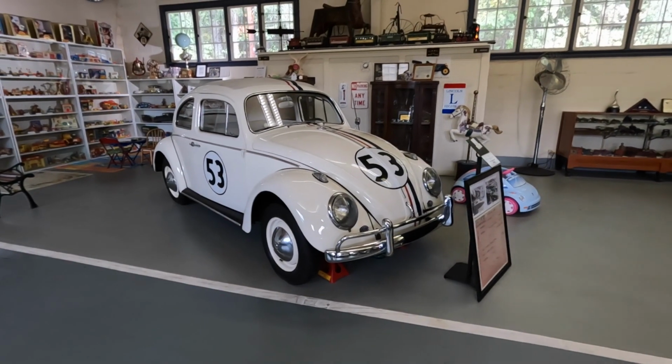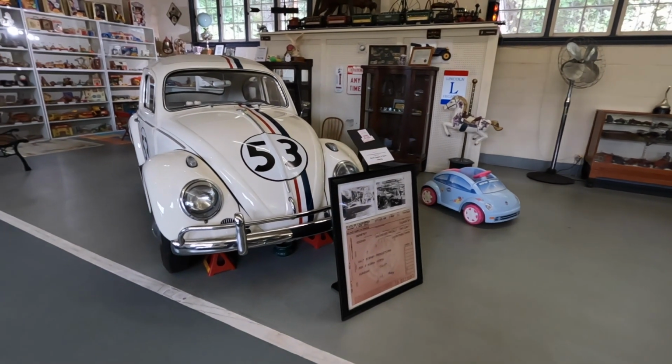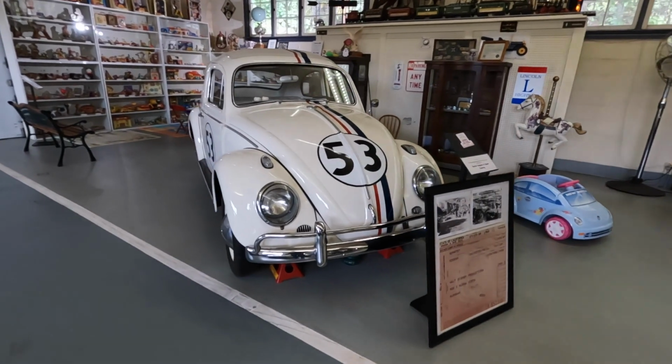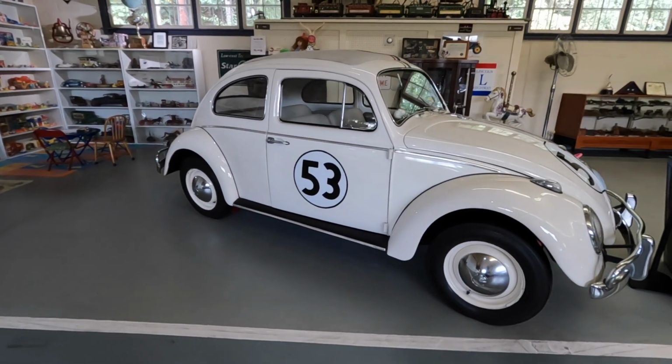Now this is Herbie from the Love Bug movies, and this is an original from the first two movies. Love Bug with Dean Jones and Buddy Hackett. Oh my.